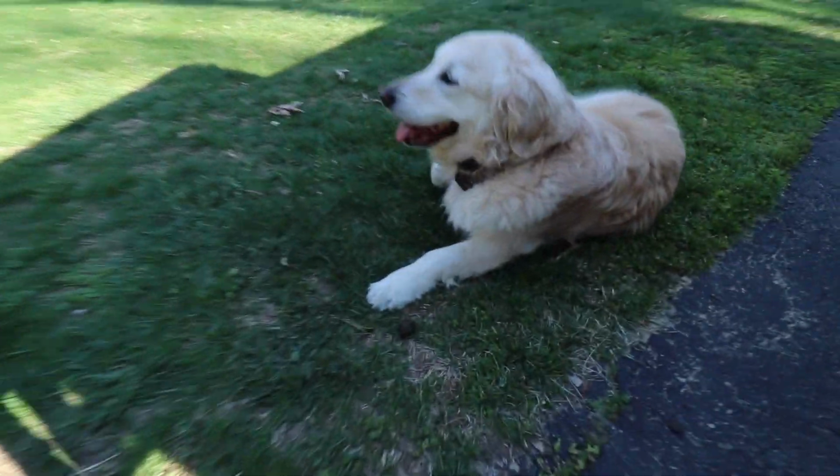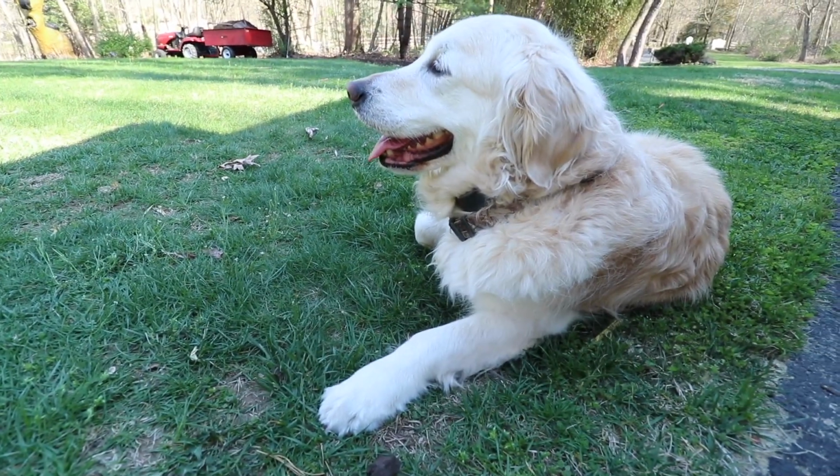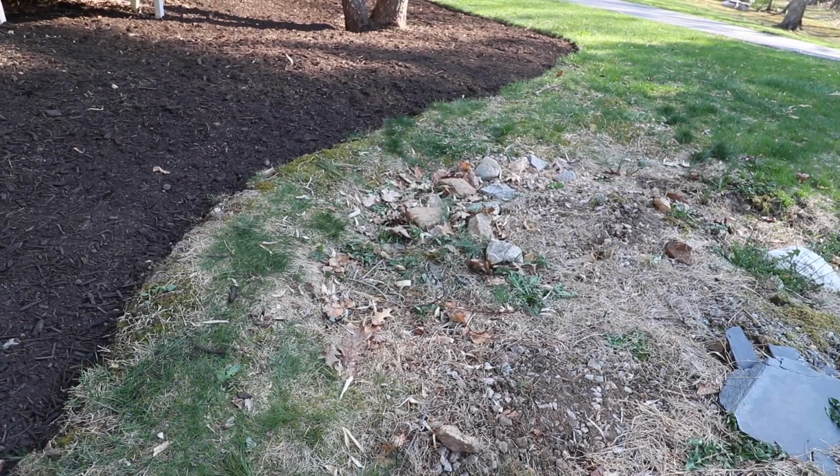First hot day of the year, and I think the heat got to me and the pup. So we'll call it a day now. I love the before and after.